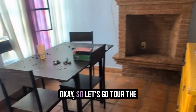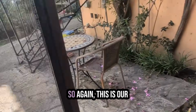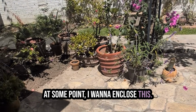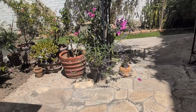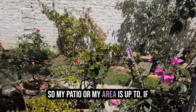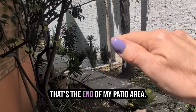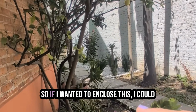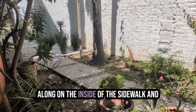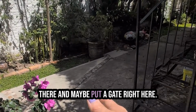Okay, so let's go tour the neighborhood a little more now that they're done with the sewers they have left. So again, this is our little cute patio space. At some point I want to enclose this. My patio area is up to, if you see the white rocks over there, that's the end of my patio area. If I wanted to enclose this, I could do a little fence at the end, and then along the inside of the sidewalk, and over here, and maybe put a gate right here.